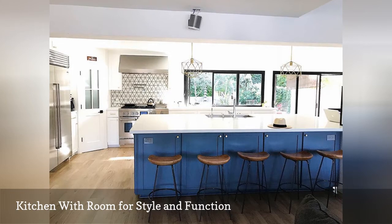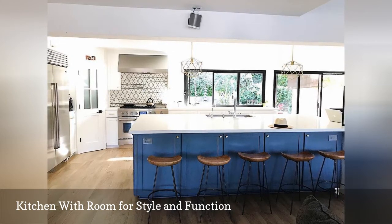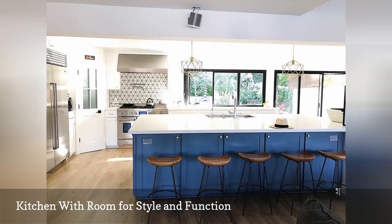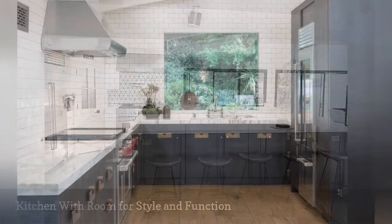Experts say the best kitchens are suited to the homeowner's taste. Lauren quenched her thirst for style with an eye-popping backsplash. The black grout turned the white triangle tiles into a graphic statement.